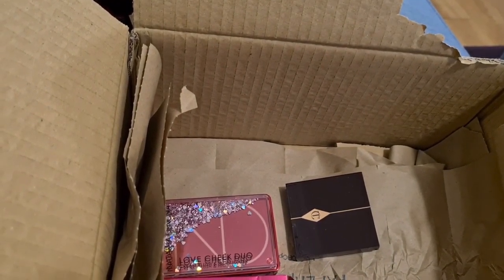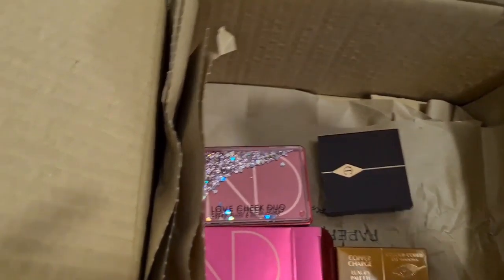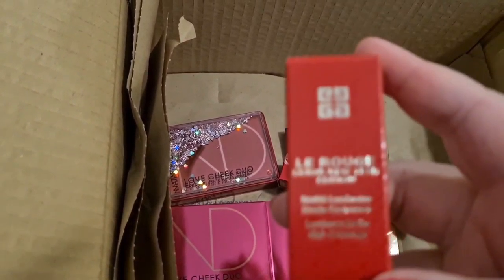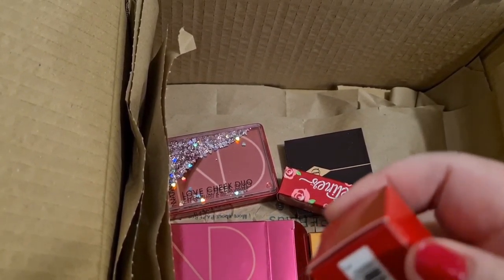And then I saw everyone was buying this. I've never heard of this brand. It's a liquid lipstick. It's from a brand called Velvetines. If you've ever heard of this, let me know. And I bought, I think, the rose. Hang on, let me open it. So this is that. It's a rose.